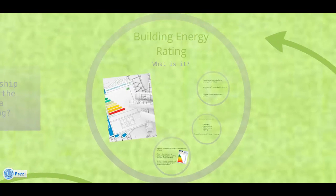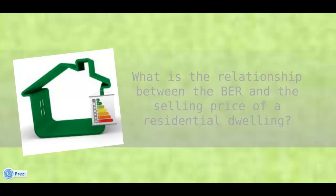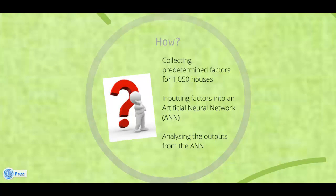With an understanding of the BER, my question is, what is the relationship between the BER and the selling price of a residential dwelling? I will answer this by completing the following. Collecting predetermined factors of 1,050 houses, inputting these factors into an artificial neural network, and analysing the outputs.